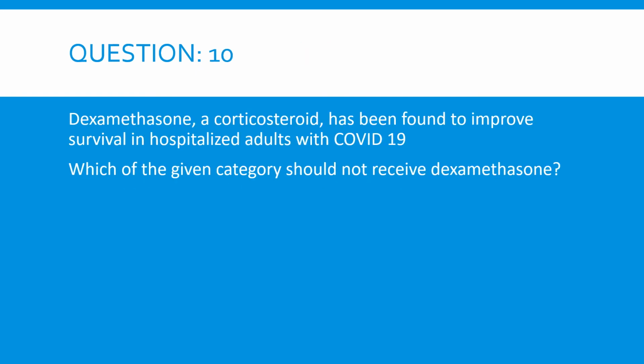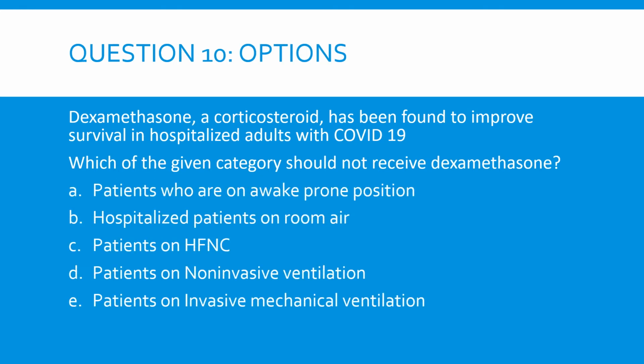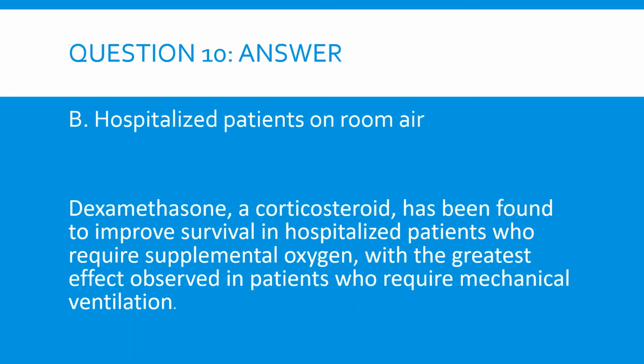Dexamethasone, a corticosteroid, has been found to improve survival in hospitalized adults with COVID-19. Which of the given category should not receive dexamethasone? Here are your options. So here is the answer.